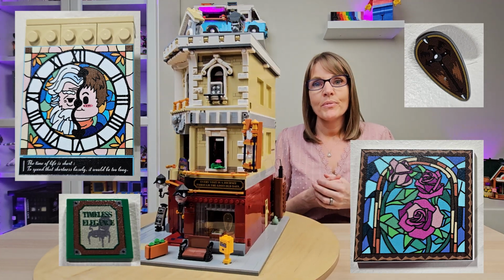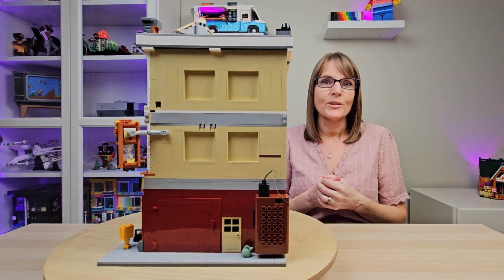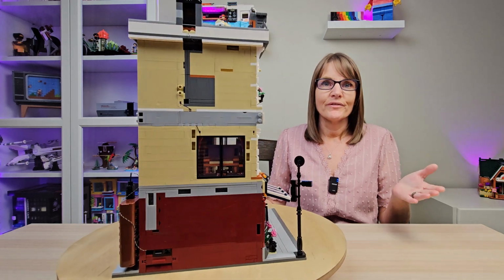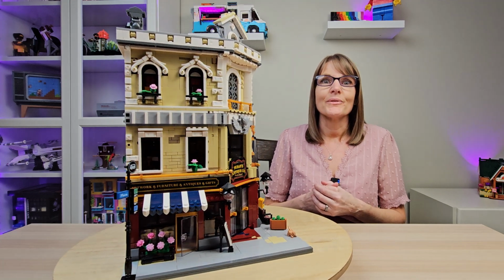So as we go through the build, I'll show you some of the specifics that are attached to those memories and talk a little bit about why they're in this set. But look, it is so beautiful. And before we get into this, I want to show you what it looks like with the lights out.